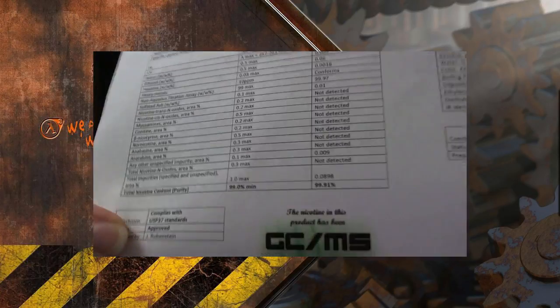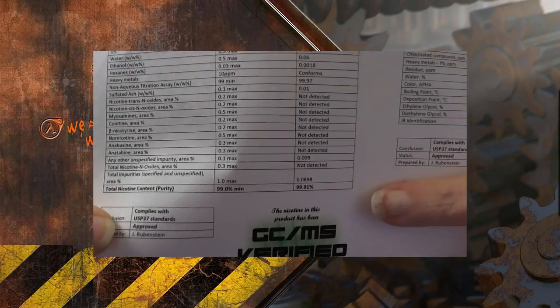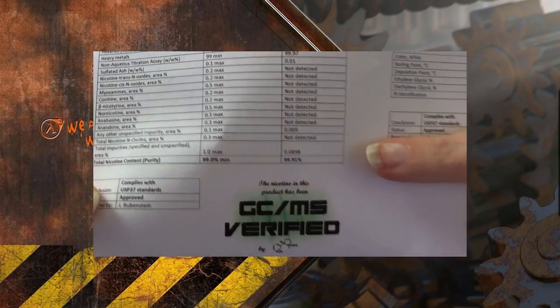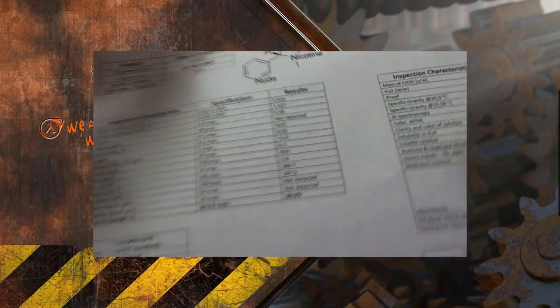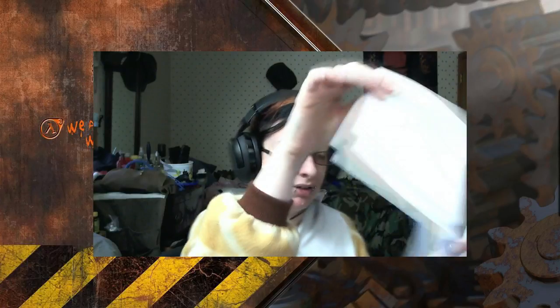where is it? This side? This side. See right there, there's a percentage. This is 99.91%. And then 99.9%. That's exactly what I was talking about. It's always different.